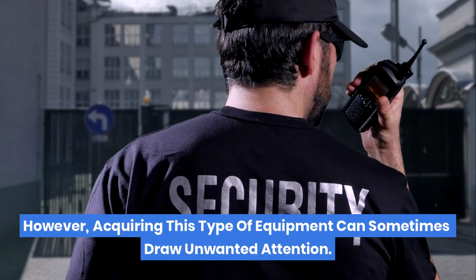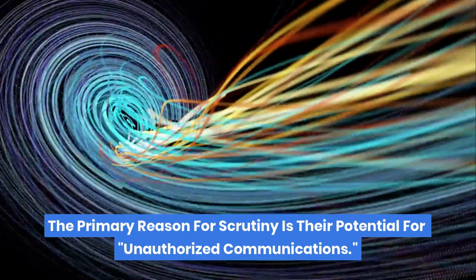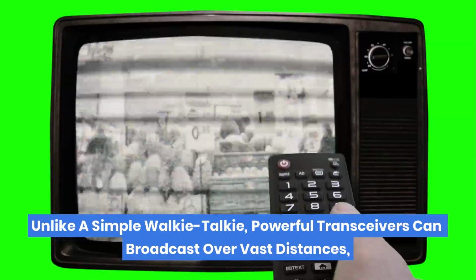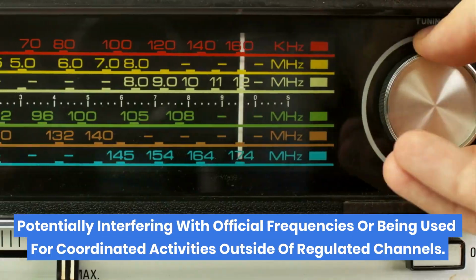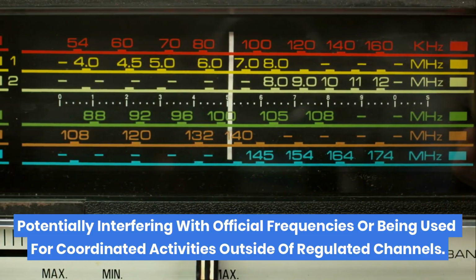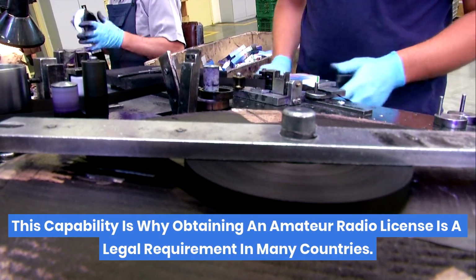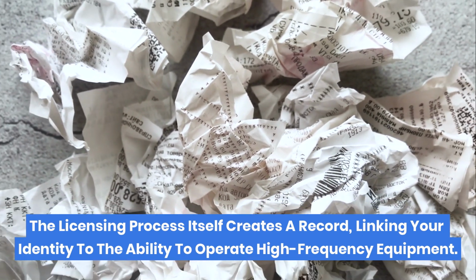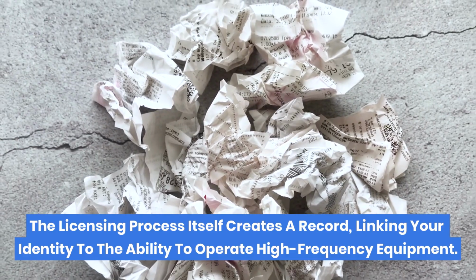However, acquiring this type of equipment can sometimes draw unwanted attention. The primary reason for scrutiny is their potential for unauthorized communications. Unlike a simple walkie-talkie, powerful transceivers can broadcast over vast distances, potentially interfering with official frequencies or being used for coordinated activities outside of regulated channels. This capability is why obtaining an amateur radio license is a legal requirement in many countries. The licensing process itself creates a record, linking your identity to the ability to operate high-frequency equipment.